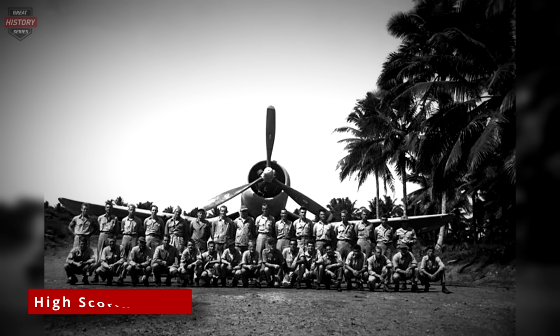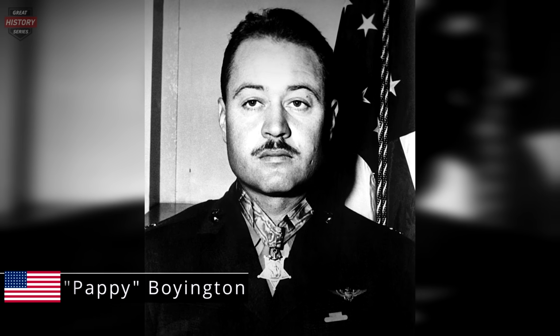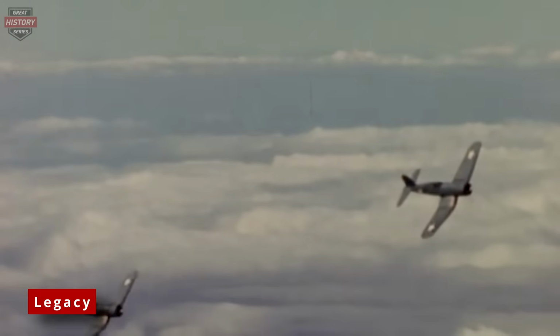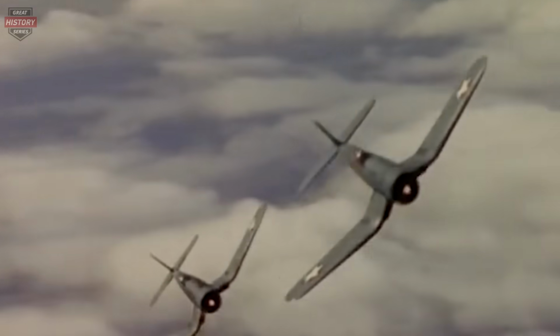Several notable American aces achieved significant success while flying the Corsair, including Gregory "Pappy" Boyington, who became one of the most famous Corsair pilots and received the Medal of Honor for his actions in the Pacific. The Corsair's exceptional performance, combined with its distinctive appearance, has made it an enduring symbol of World War II naval aviation. It remains highly popular among aviation enthusiasts and is often seen at air shows and museums around the world.